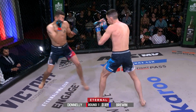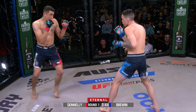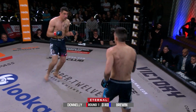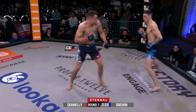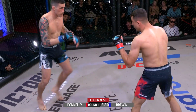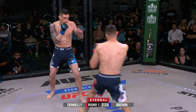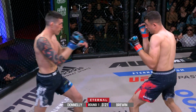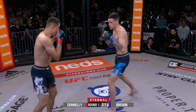Yeah, that jab is coming out so fast for Blake Donnelly there. So quick. That's that high-level boxing skill that he has. John lands an uppercut there in the exchange. A beautiful uppercut landed for Brewin. You can see the tension on both guys' faces. They know what the other one is bringing to the table, and any shot from these guys could be lights out. Well, it's such high stakes, especially at this level. Both men incredibly experienced, both still young, coming into the prime of their careers. Overhand right lands for Brewin.